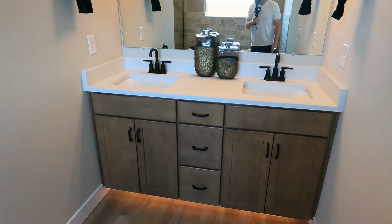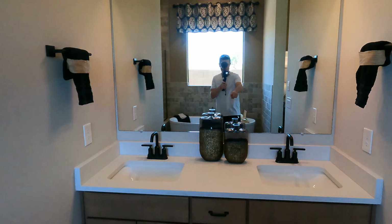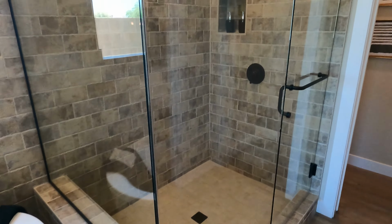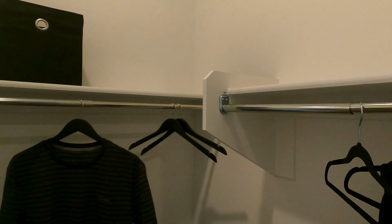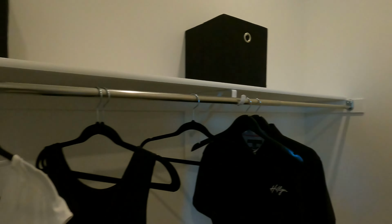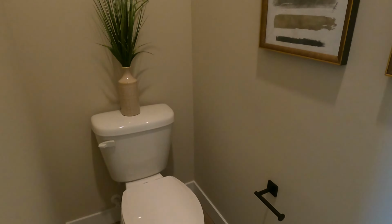They do have the floating vanity with the light underneath it. There's your mirror. A little narrow here. That's probably my biggest gripe. This is kind of a little bit squished. But everything's done very nicely. The tile looks great. Here's the closet. Again, not all that large. I mean, it kind of zigzags its way back here, but it's a little smaller than you often see. And here's the toilet, tucked in the back.